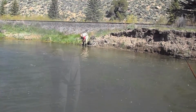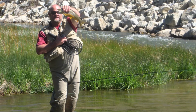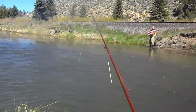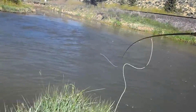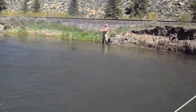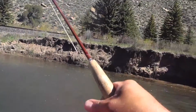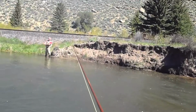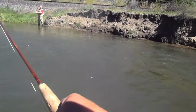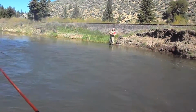Oh, nice fish. No. Not the sucker hole. There we go. Oh, nice. Looks like a cut, man. Sweet. This one took the string thing.